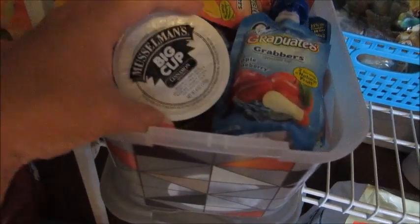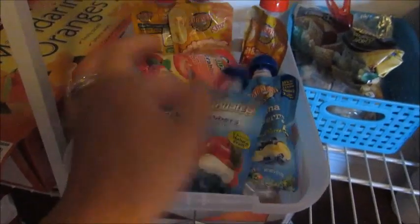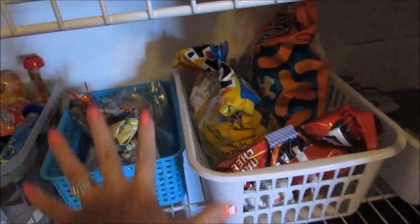So I try to have a rhyme to my reason. So pouches, applesauces, things like that in that bin. I try to keep snacky things like chips and stuff in here. And then this is my cat bin, which actually has to be restocked. She has cat treats, and then these are the wet food pouches that she eats once in a while, so I want to restock those. So I will just add that to my list for the upcoming week.